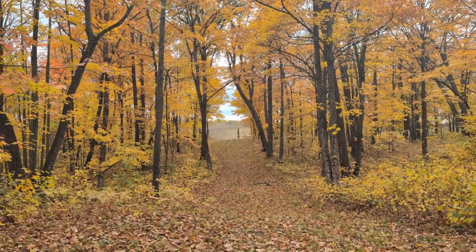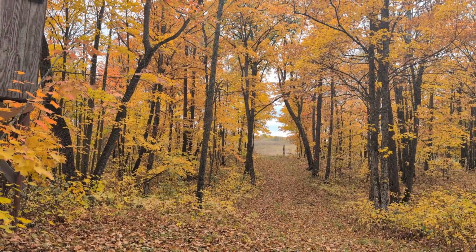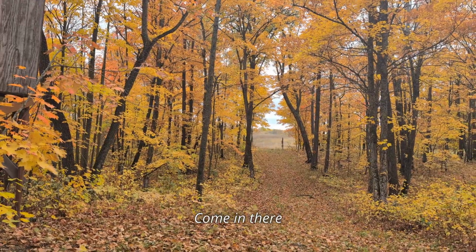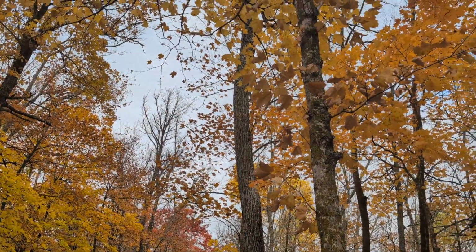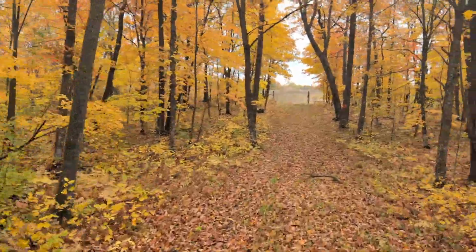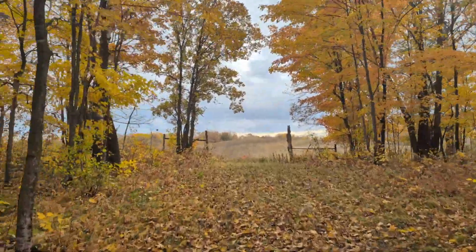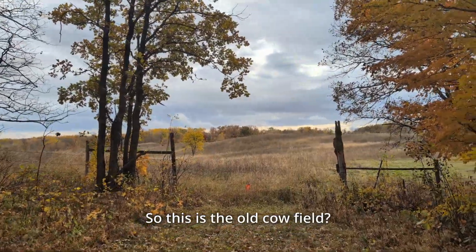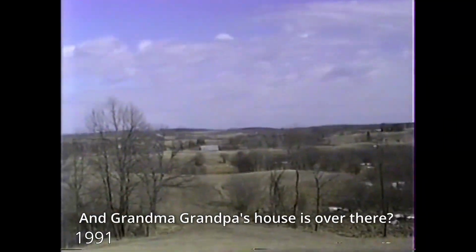It's the field. Yeah, that's where we always used to come in a lot with Grandpa and the trailer. Yeah, come in there, and then we'd go up into there. So this is the old cow field? That's the old pasture, yep. Grandpa's house is over there? Yep.